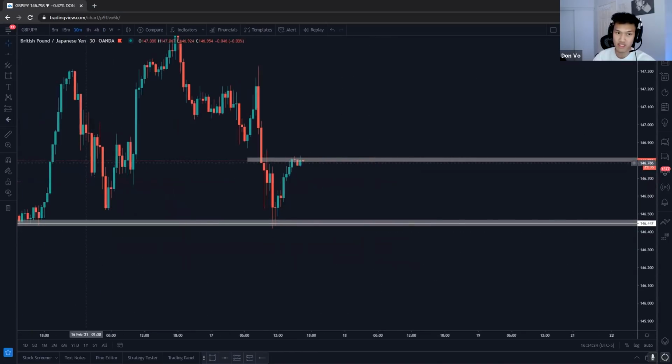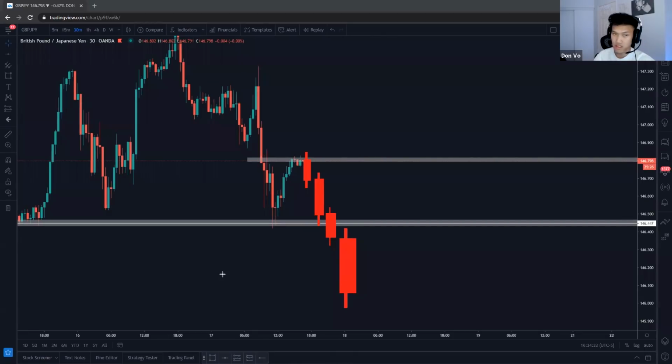Another entry I'll look for is, let's say price does close bearish at resistance. I'll either enter there or I'll wait for a closure below the range here to continue back down. This will be the first entry. Stop loss period is kind of high. If I don't get that entry and I miss this move here, I'm able to catch this once we break below the range.